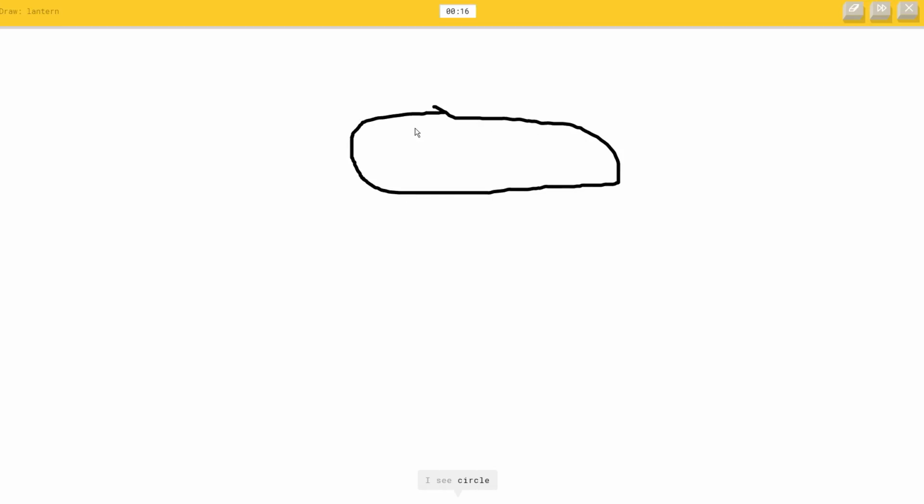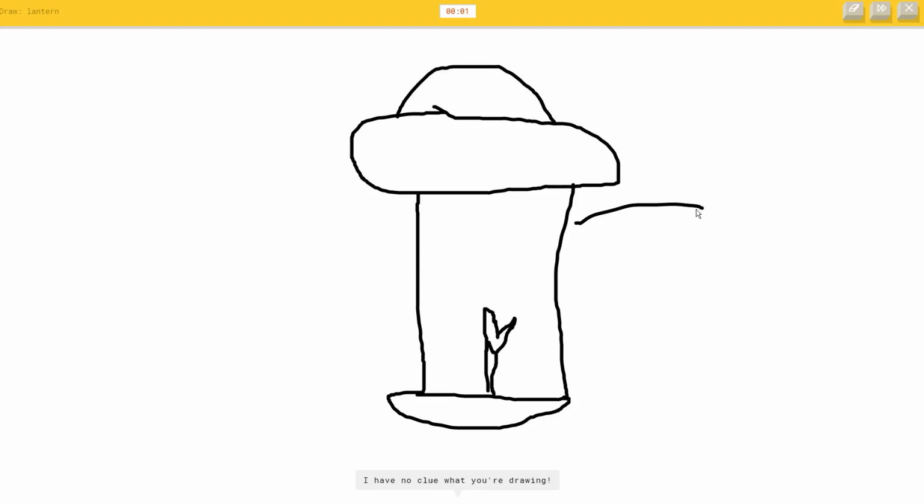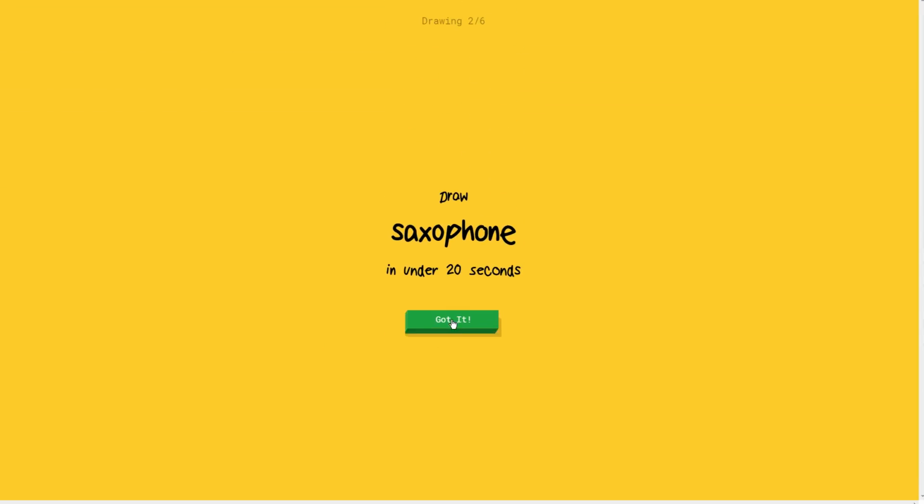I see a circle. Or pond. Or steak. Or hat. Or mailbox. I see table. Or fire hydrant. I'm not sure what that is. Fire? I have no clue what you're drawing. It's bright? Sorry, I couldn't guess it.